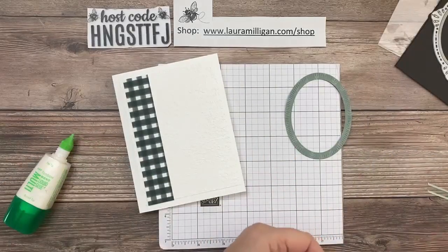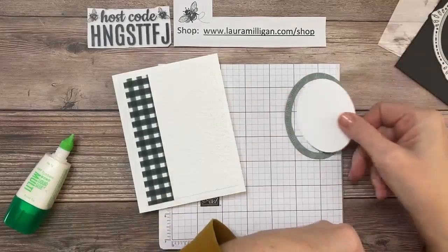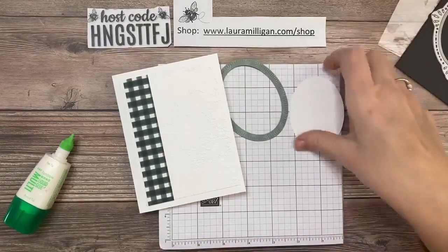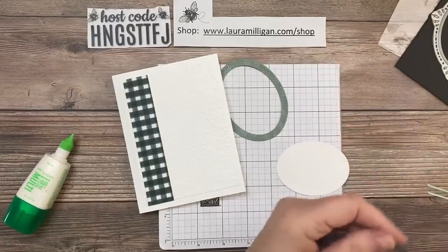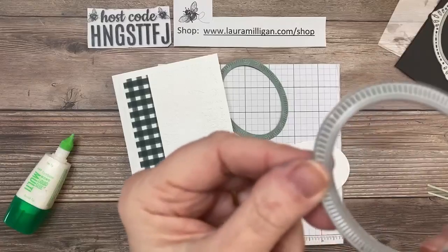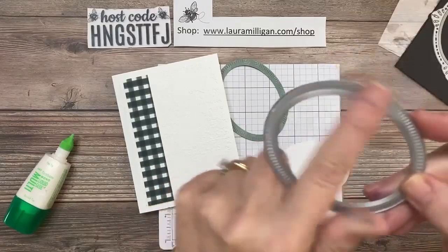But then I did it again because I wanted to get this oval shape here, because I'm going to stamp the words on that. So let me take this, but these were both done with this particular die, and you can see the detail there.